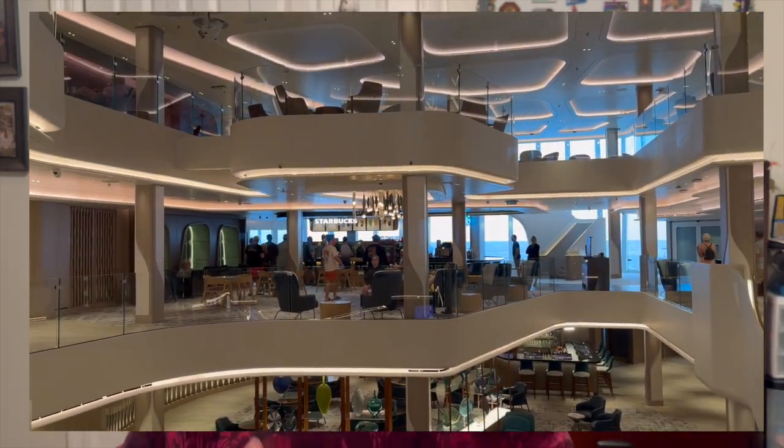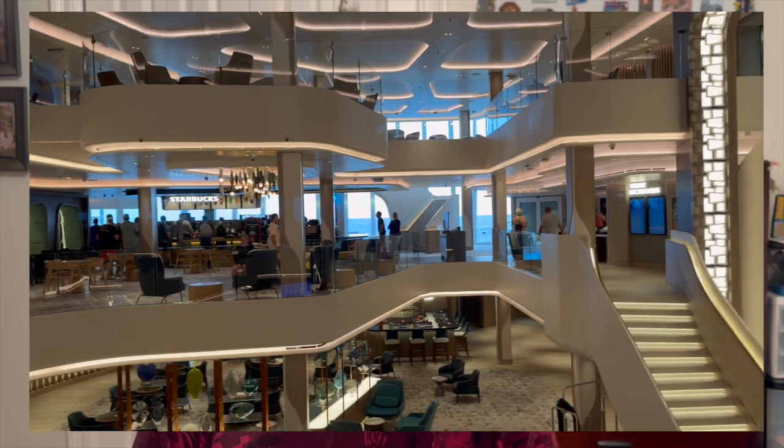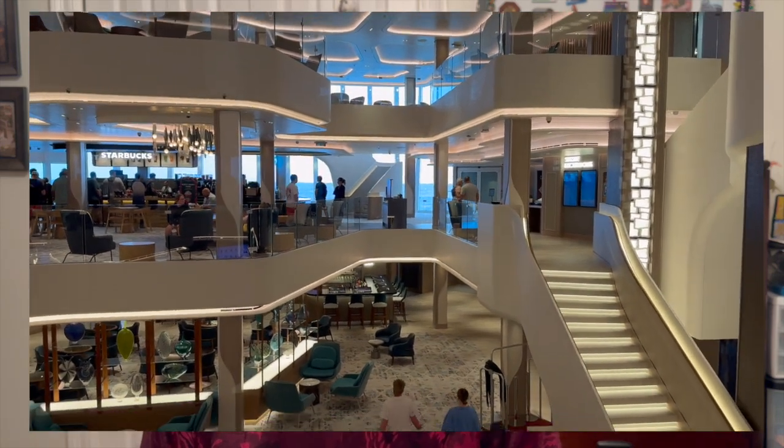And then deck 8, of course, looked down on deck 7 and 6. So I appreciated that space. I appreciated the way the movement of people could go through here. So now I'm going to talk about the restaurants.